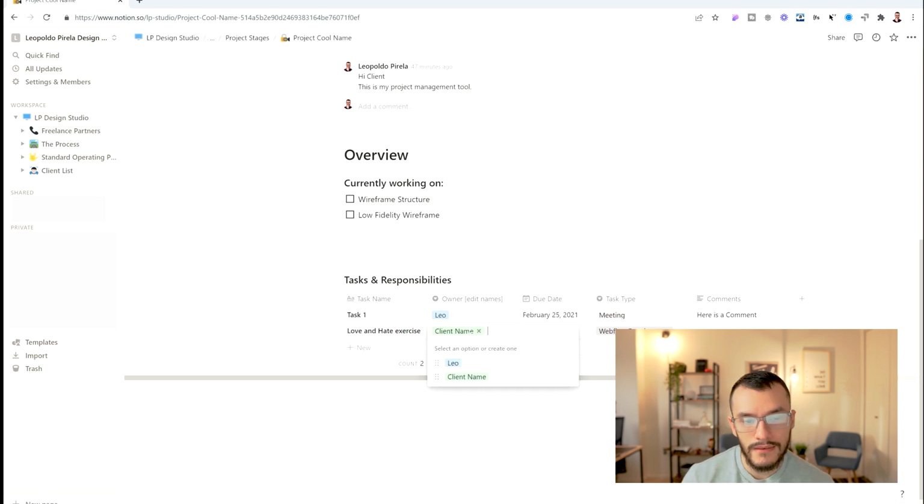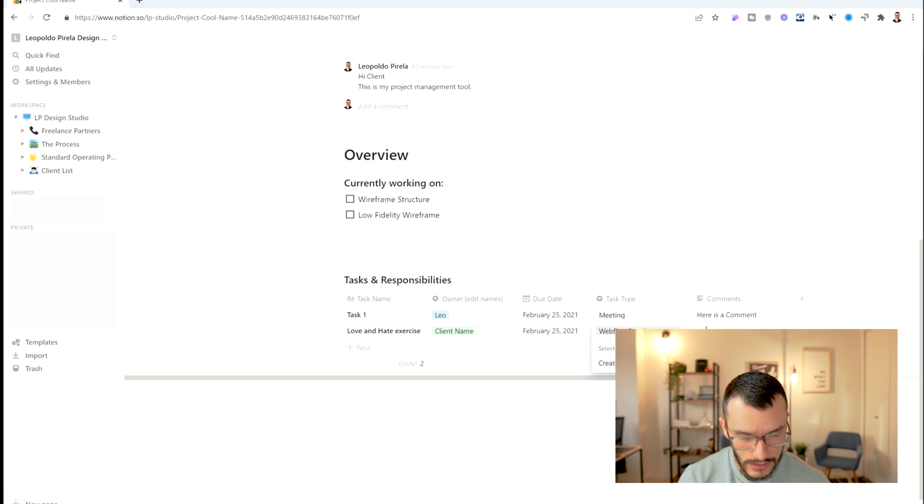And then I put the client's name here so they know it belongs to them. And then a task type, for example, if it's a strategy, then I can go ahead and create a new type, and then add it. And then any comments that I need will be here.